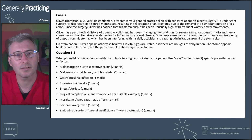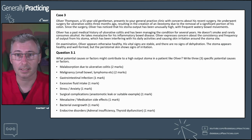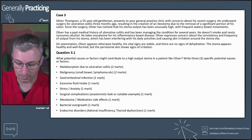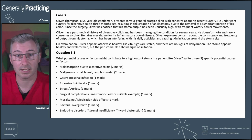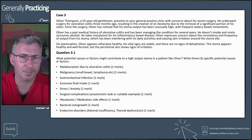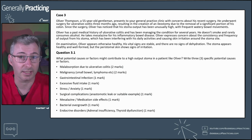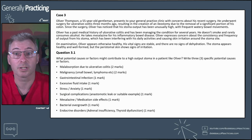And, of course, excessive fluid intake. So it's one of those a lot goes in, a lot comes out kind of situations. For overactive stomas, we are looking at volumes over 2 litres per day. So roughly, if we take a step back for a second, you get 9 to 10 litres of fluid moving through the bowels per day, and 85-90% of that's going to be absorbed, which leaves a litre and a half, 2 litres, to be reabsorbed by the colon.